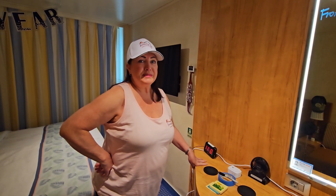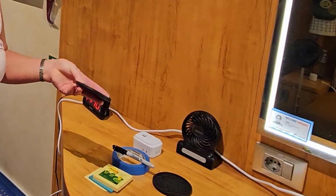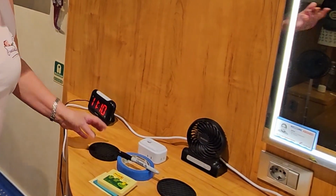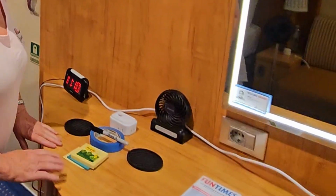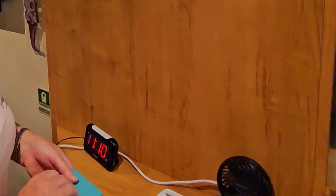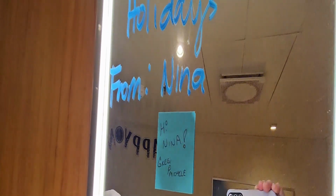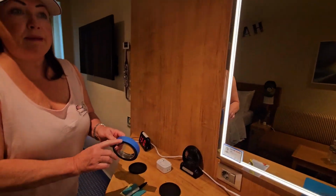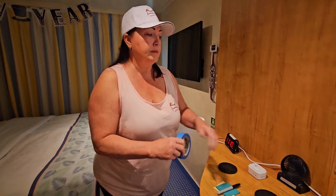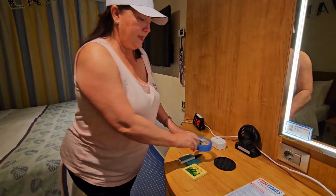So a couple other items that we like to bring are coasters, because we find that the glasses do sweat a lot in the humidity and when it's cold in the room, so these are a definite must so you don't get water all over your tables. We also like to bring some Post-it notes to leave either notes for the cabin steward or each other. Sharpies are always good. And again, the blue tape, so behind the magnets or, you know, to put up something that you want to, is very helpful. And the painter's tape, because it won't leave adhesive like other tapes do.